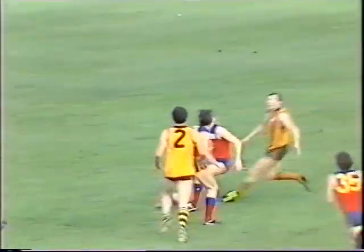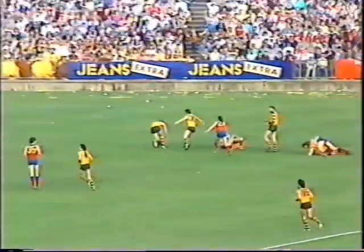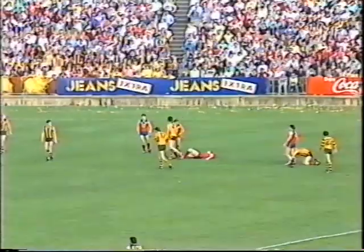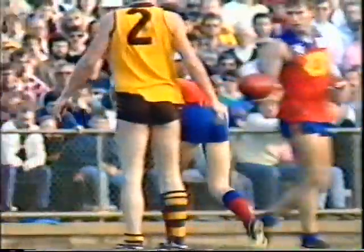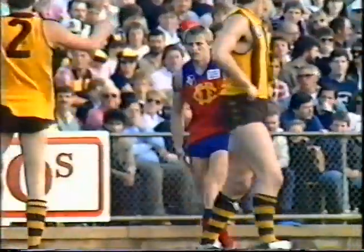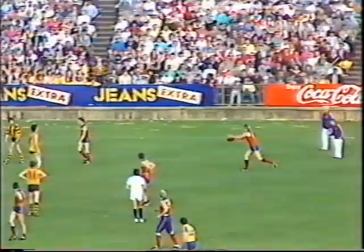A chance for Pert playing at centre half forward. Tapped on again by Pert. He's got grabbed around the neck. It should have been a free kick. The own one there to Osborne. Well, that was one to Pert before that, but he didn't miss the Osborne one, and he's down on the ground. But Fitzroy really struggling to get a goal because of this strong Hawthorn defence. 11 goals, 7-73 Hawthorn to Fitzroy's 6-10-46 into this third quarter by 24 and a half minutes. So Osborne getting the free kick. Two obvious ones there.